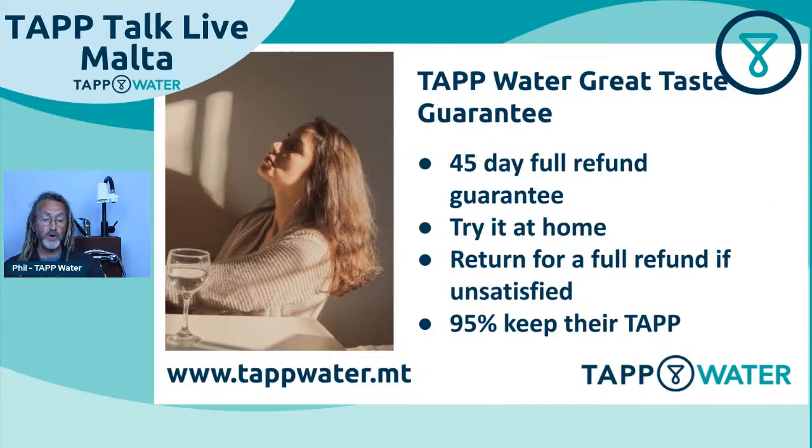Most people ask me, well, if I'm going to change away from my nice bottled water, I want a guarantee of the taste. Well, we give you that. Try tap water. Try it in your home for 45 days. If you don't like it, return it. Now, we wouldn't be able to do that unless we were confident. In fact, 95% of people keep their tap.